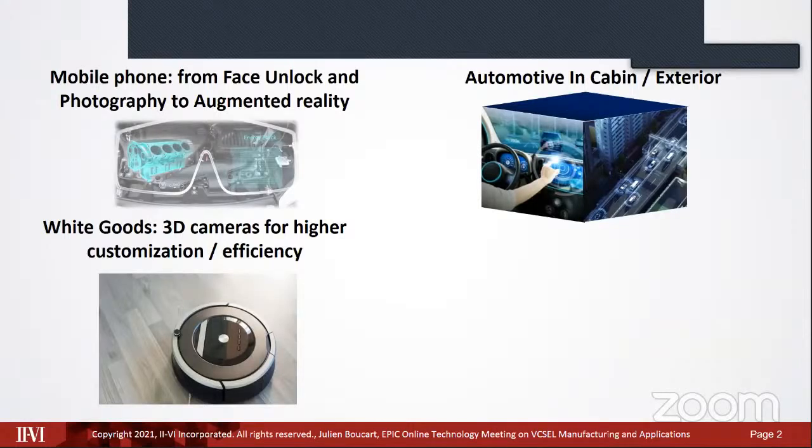And then exterior automotive, that's typically what we talk about when we say LiDAR or ADAS, autonomous driving. And that, again, can be several types of application. It can be collision avoidance, pedestrian detection, automatic braking systems. So there are really a lot of systems that would rely on the depth information, both in cabin and exterior.